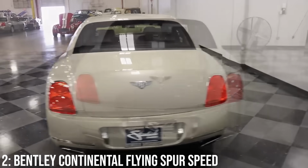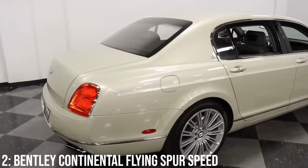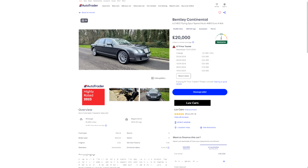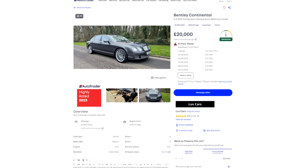That is genuinely insane. You're getting yourself a car that will do 200 miles per hour without modifications for under our 20k limit, although it is worth noting that these literally start at that limit, so the only way is up if you want one with fewer than 80,000 miles on the clock from 2010.